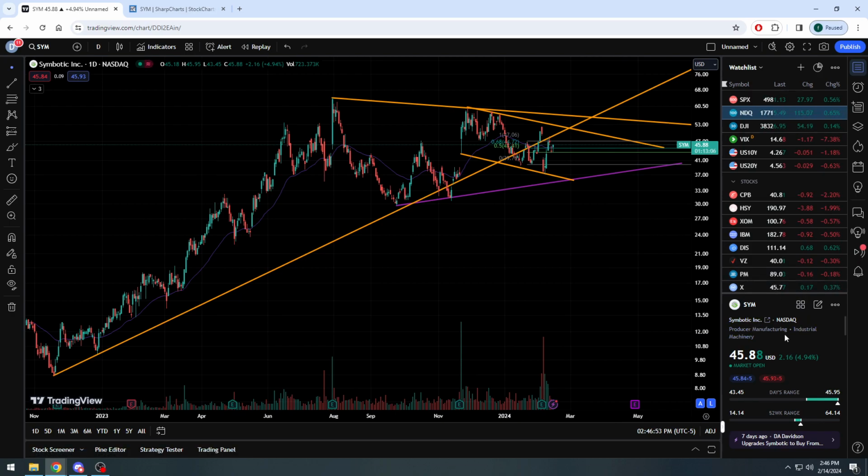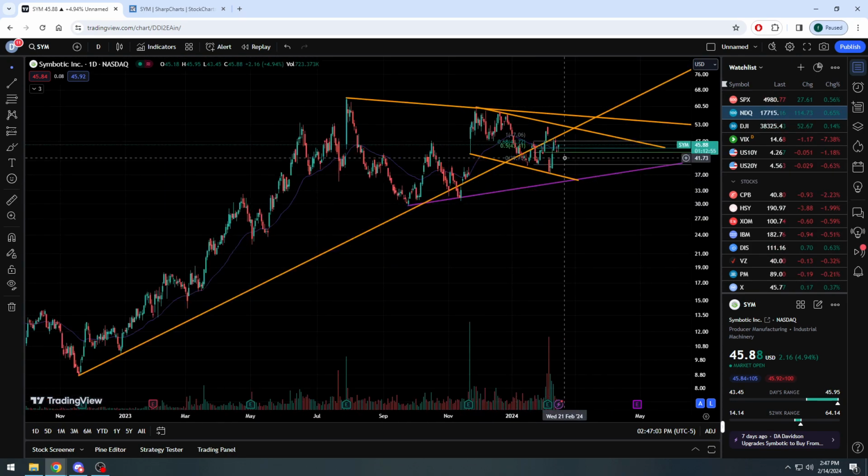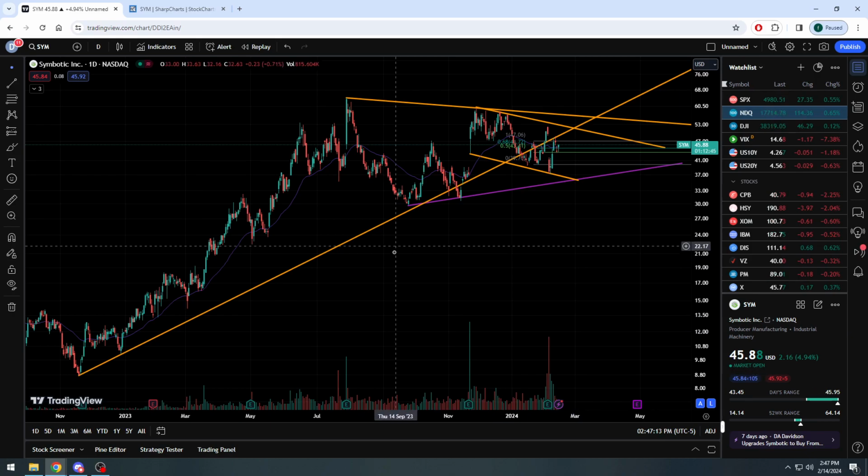Today I wanted to take a look at Symbotic Incorporated, ticker symbol SYM, listed here on the NASDAQ. This company right now, a touch below $46 a share, up a little over 2 points, about 5% here on the day. Looks like what almost could be a bullish hammer, but of course, remember, to form a bullish hammer, the stock has to close at the high of the day, which right now is 45.95. So it's kind of holding that level, but we have to see where it closes, of course.